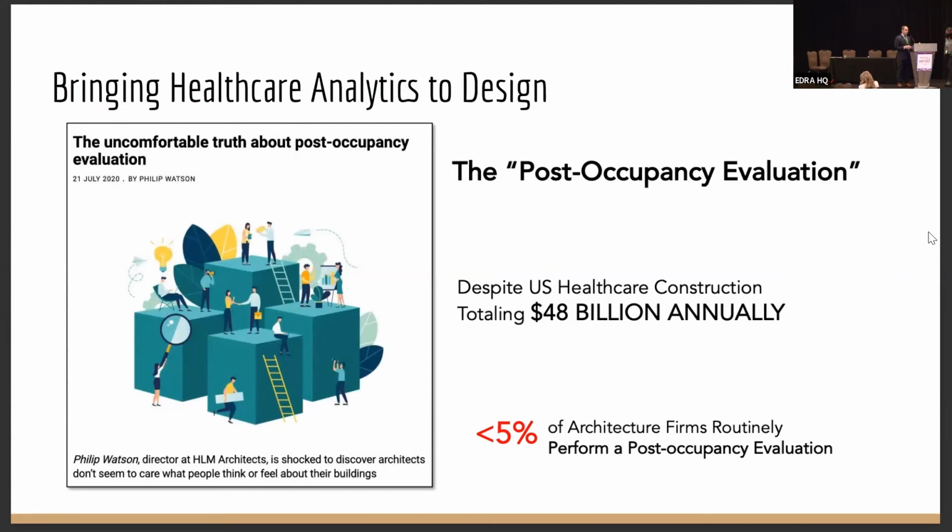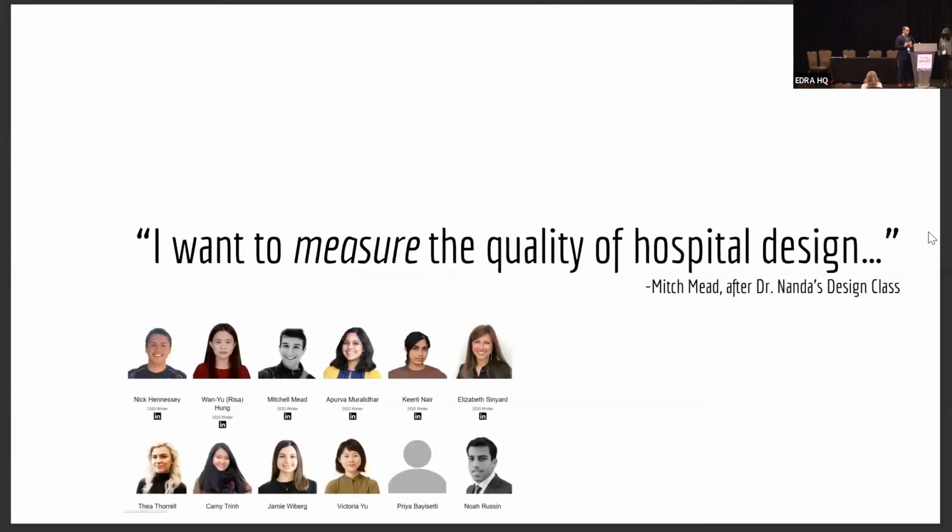So as someone who's in practice, I share similar frustration that there's so much content expertise in academia that never makes its way into a design studio of work that's actually being implemented. I think it's generous to say that less than 5% of firms routinely do POEs. It's probably less than 2%, if we're being honest, despite how much money we spend in design. And so you can imagine music to my ears when a student from Upali's class came up to me after my talk and said, I want to measure the quality of design in hospitals. I was like, no way. This is great.